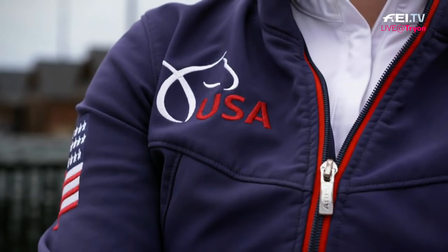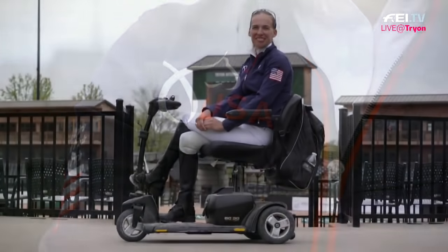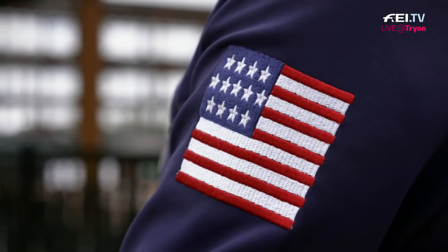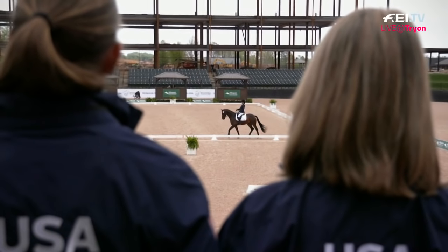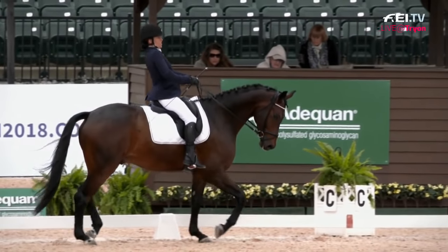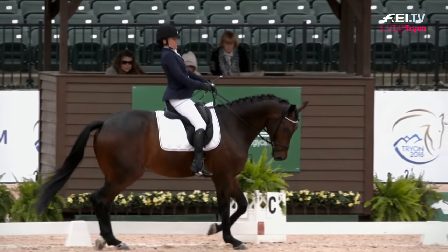It's incredible. The United States have 3-time Paralympian Rebecca Hart to call upon for Tryon, and she knows the importance of competing in the games. WEG is a chance to really bring parasport to the forefront within the international disciplines and just prove that we are just as successful and parallel to the able-bodied sports, and bringing that to the public and really getting equestrian sport out there.